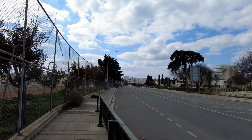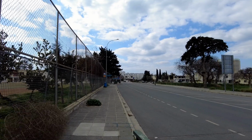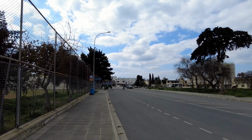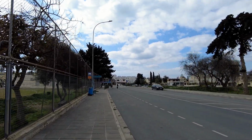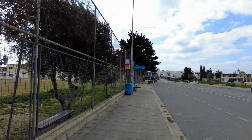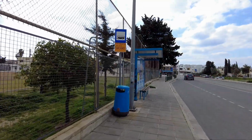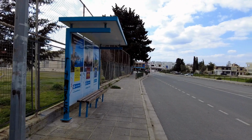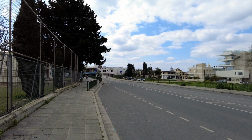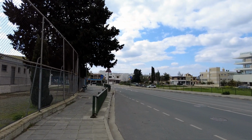The dual carriageway out there has a very regular bus service. You can jump on a bus and head towards Coral Bay or further afield if you wish. There's also a bus to the airport, fairly regular in the season, and there's also buses up and down into Paphos itself, which is up the hill. Certainly in the season, buses are every 5 or 10 minutes, and they run from early morning until around about midnight.